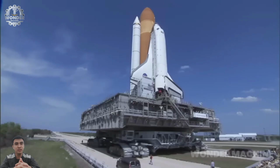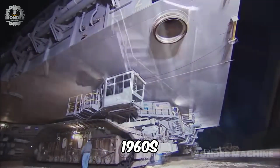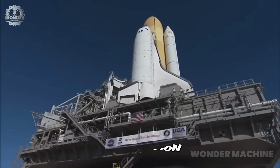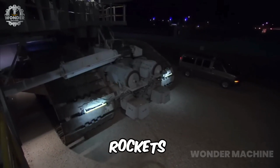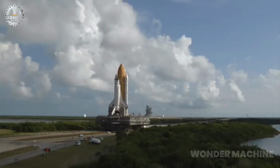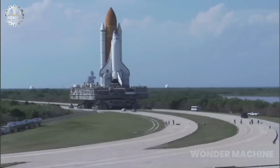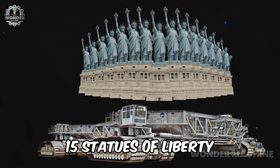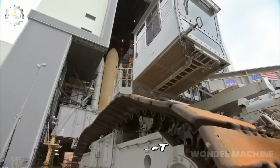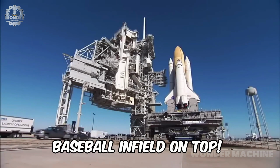Next, let's pay tribute to the NASA Crawler Transporter. Built by NASA in the 1960s by adapting mining equipment, this $144 million crawler is designed to carry rockets to their launch pads and is the largest self-powered vehicle on Earth. It weighs 6,600,000 pounds, the equivalent of 15 Statues of Liberty. Stands 26 feet tall, 130 feet long, and 115 feet wide. It could fit a professional baseball infield on top.